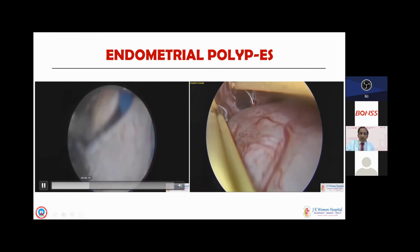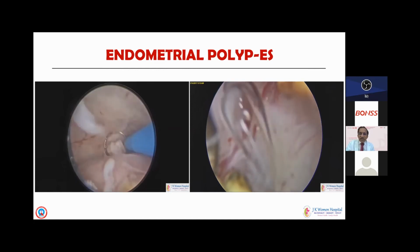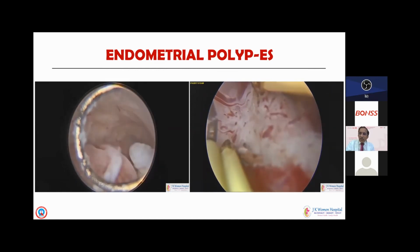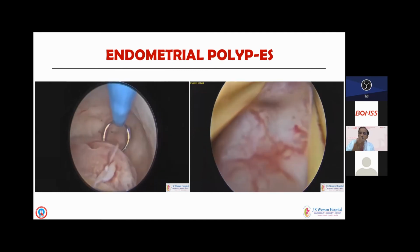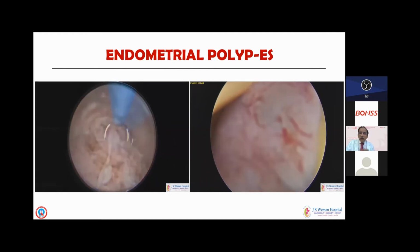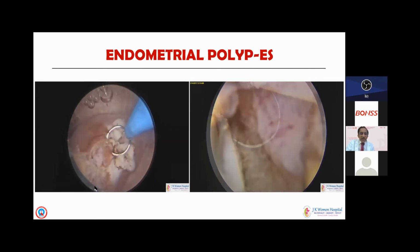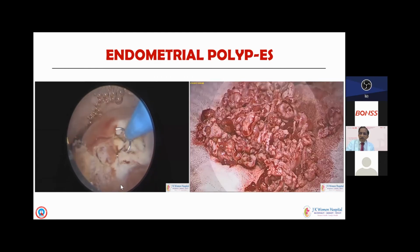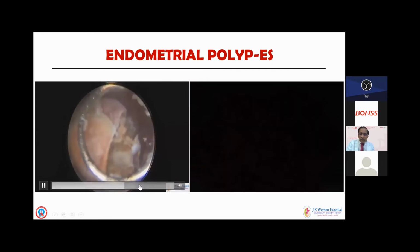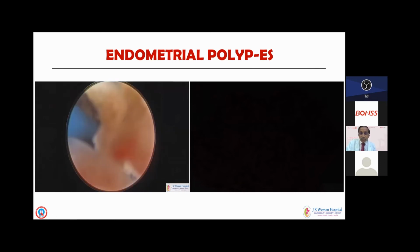And these polyps, which have a wide base, are very difficult to handle with the scissors. And if there are multiple polyps, again, we tend to use energy, of course, in patients who are not in the reproductive age group, because damage to the adjacent endometrium has to be minimized. Well, you can see these polyps can be cut with the smaller diameter resectoscope also, though they are smaller, but for polyps, these are excellent in the ambulatory settings too.